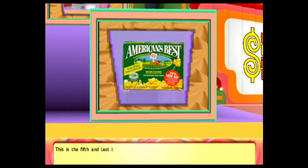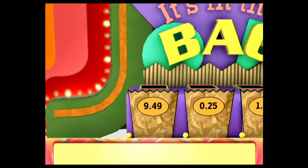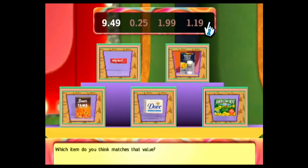This is the fifth and last item you'll bid on. America's best microwave popcorn from Jolly Time. Tastes so good you won't believe it has 75% less fat. This is the value for our first bag. Which item do you think matches that value?